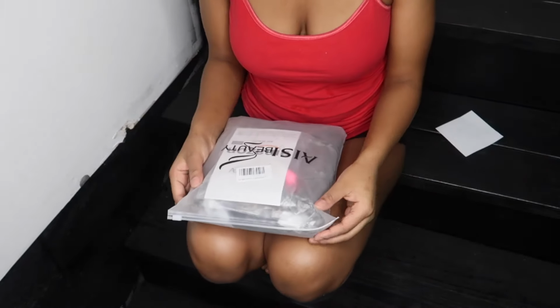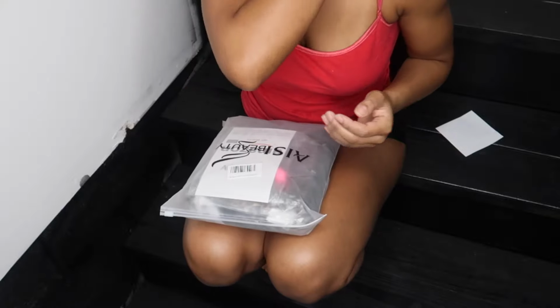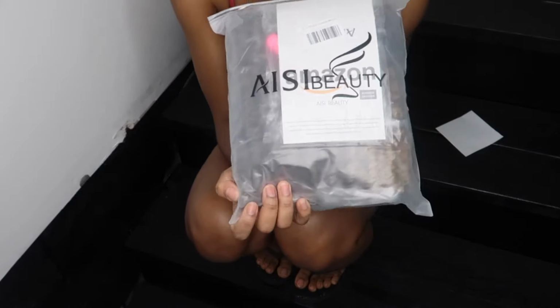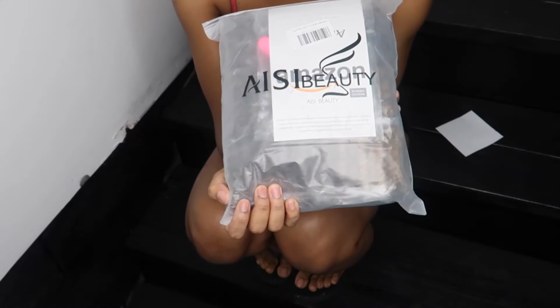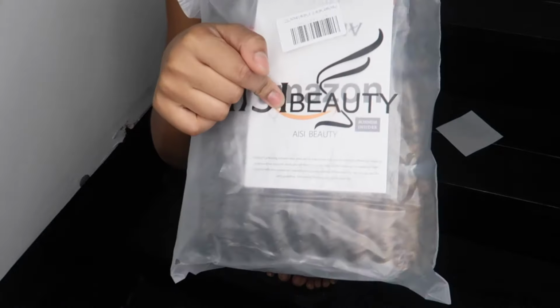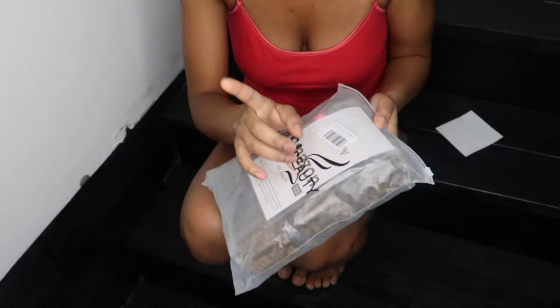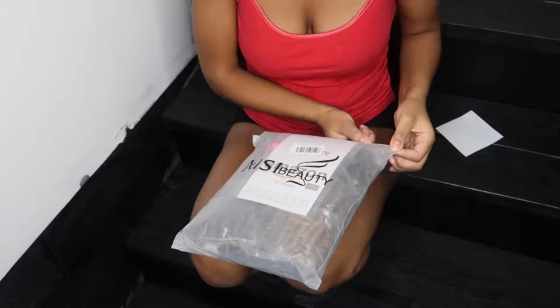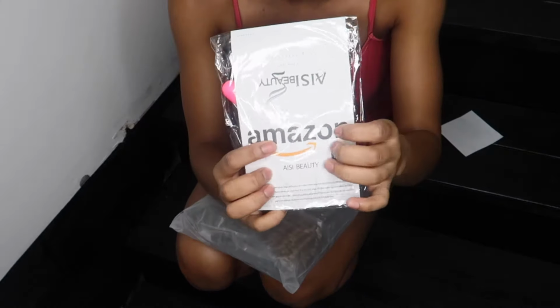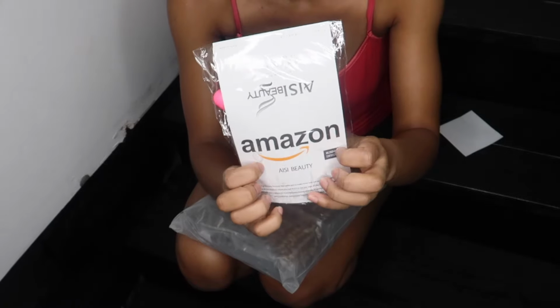Okay, so this is the hair we have. I don't know if I'm saying the brand name right, but AisiBeauty, we're gonna go with that. And underneath, y'all, I don't know if y'all see that little smile. Let's open it so I can see that little smile. You see that little smile? That's that Amazon.